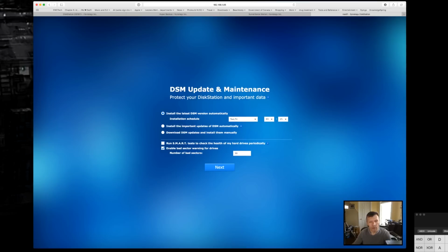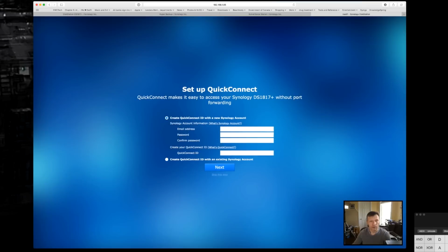My preference would probably be to just download and install manually, because I don't want the system to reboot, and I'm planning to have some iSCSI disks on that, and those will be connected to VMware. And if the system goes in, updates and reboots in the middle of the night, those are not going to like it. Okay, so create QuickConnect.